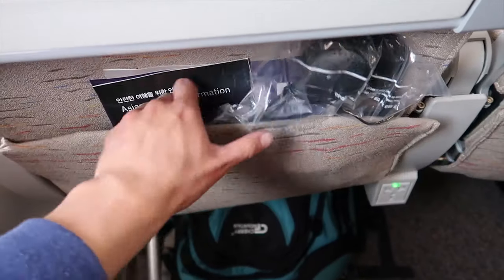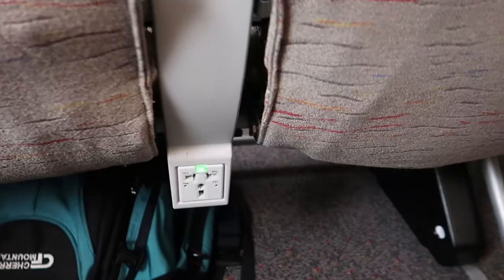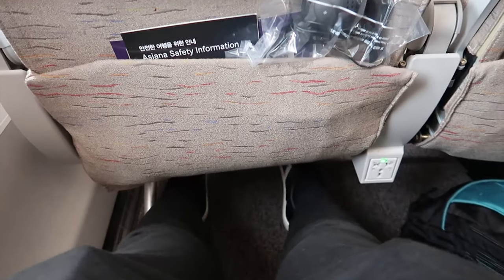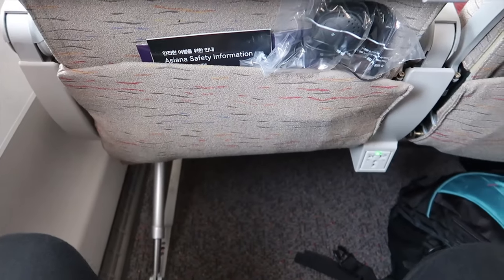Inside the seat pocket, there are headphones and in-flight magazines attached. The power port provided is below the PTV, and it takes most types of ports. The legroom was quite decent at 81 cm, however, not as much legroom was provided compared to the A380. The recline was actually decent. You might be able to get some good sleep on this flight.